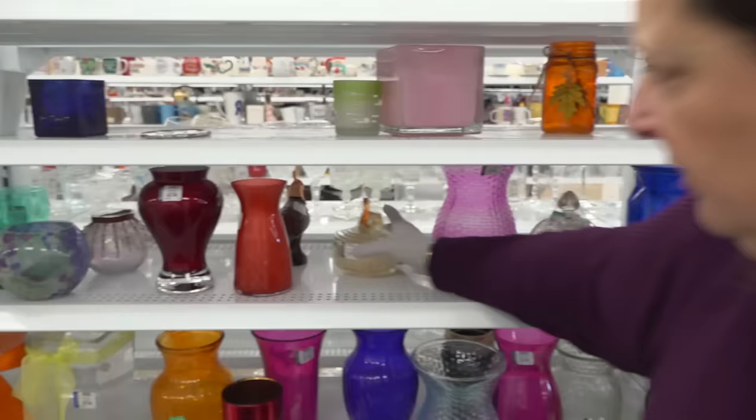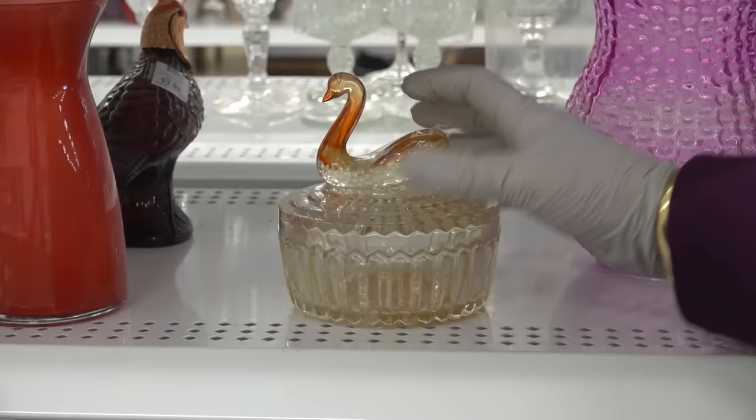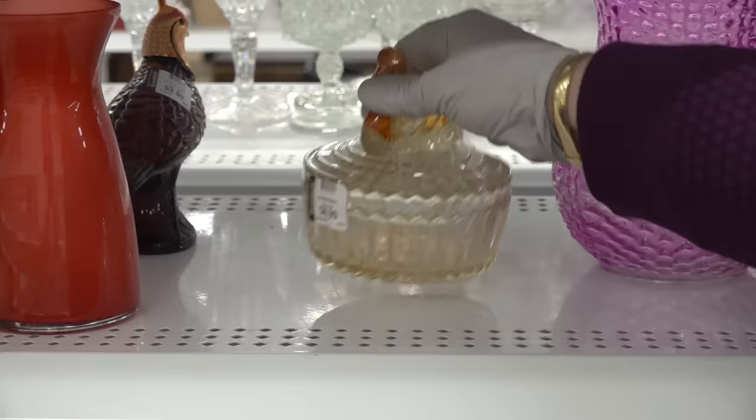Probably they go for about $20. And again, you take the tape off, you're going to take some of this iridescence out. It, of course, is for your lipstick here. It's from the 1940s, 50s, and then the powder goes in the bottom. This lid comes off, and that's why it's taped to heck, because they're trying to make sure the lid doesn't come off.